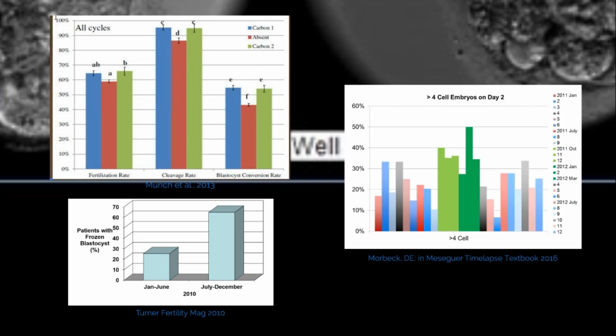So in this case, when I looked back and actually just teased it apart and looked at the number of embryos with more than 4 cells, we saw this dramatic increase, which suggests that our culture conditions can actually change the way embryos divide early.